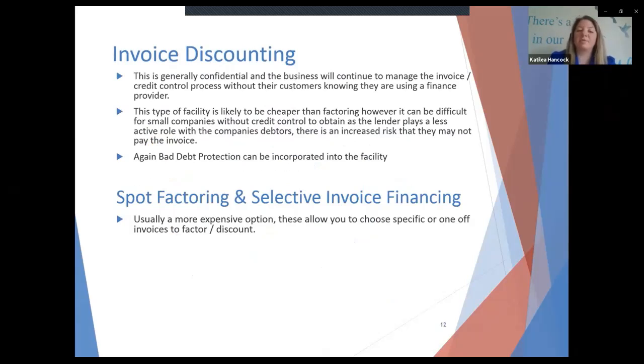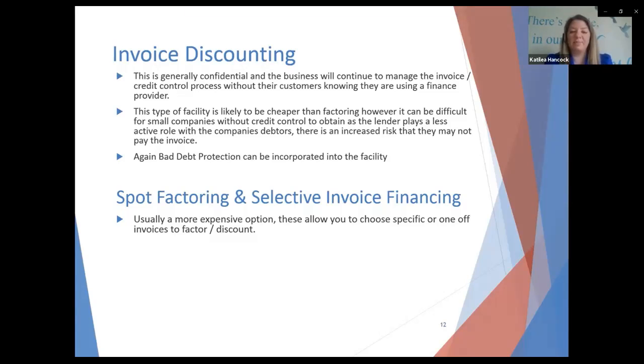However, it can be difficult for smaller companies that don't have any credit control in place to obtain this facility from the lender, because they play a less active role with your debtors, which can also increase the risk. Again, we can offer bad debt protection insurance for invoice discounting.